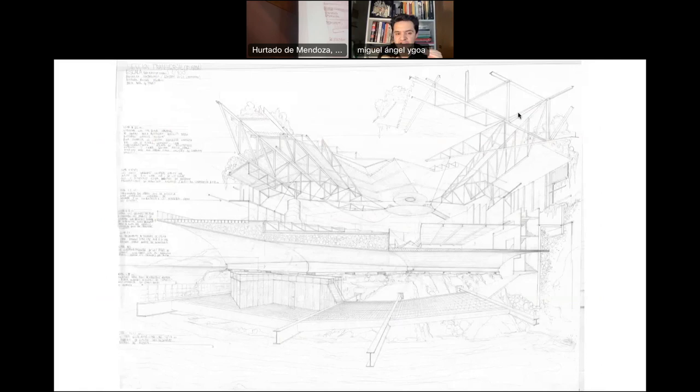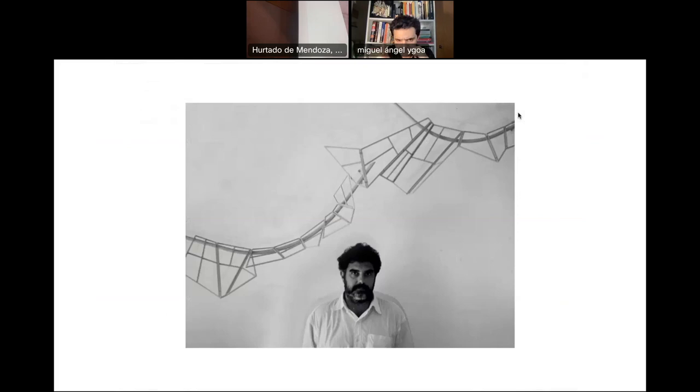Also, just as I mentioned Zaha Hadid early on, I want to mention Enric Miralles, who is a Catalan architect from Spain.